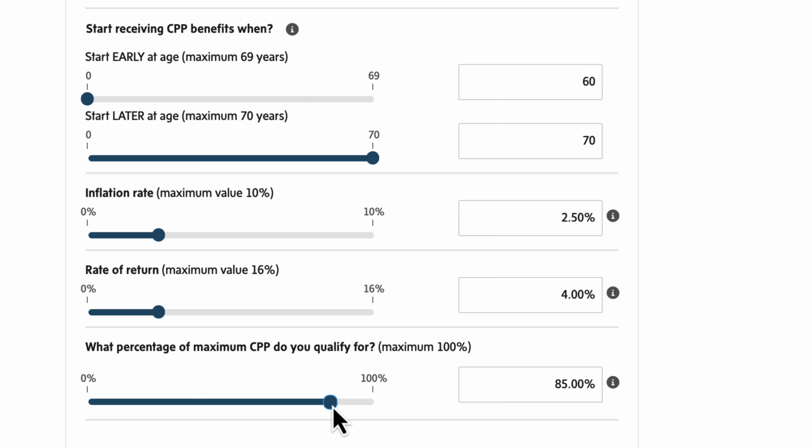You may not have noticed, but at the bottom of the screen this graph was moving around. Look what happens when you move this: that number is slightly changing, isn't it? I'm going to leave that there, scroll down and look what it does. It gives you an explanation of this graph. It says my break-even point is age 79. So if I expect to live no older than 79, then I should be considering taking CPP at age 60. If I expect to live older than 79, then I should consider taking CPP at age 70.